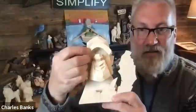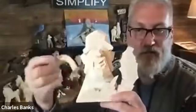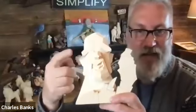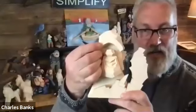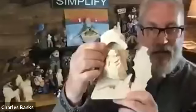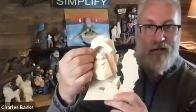I'll carve up to the point where there is a connection to the bill, and then I shouldn't have a mistake or a problem. I'm not a big fan of wood fillers and things like that, so I left quite a bit of chunky material for that bill. The bill could come down quite a bit in size, but as we all know, the thinner it gets, the easier it is to break off.